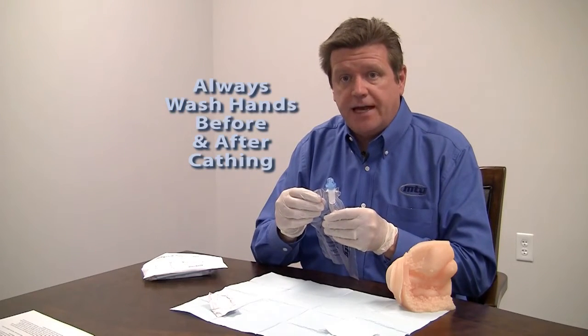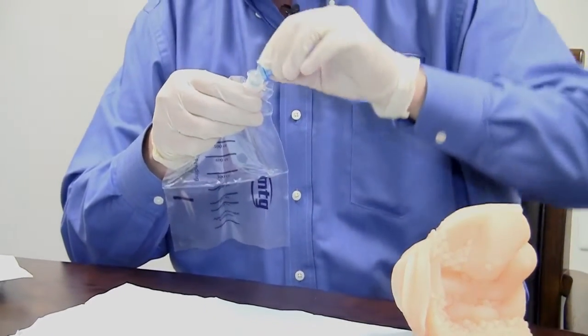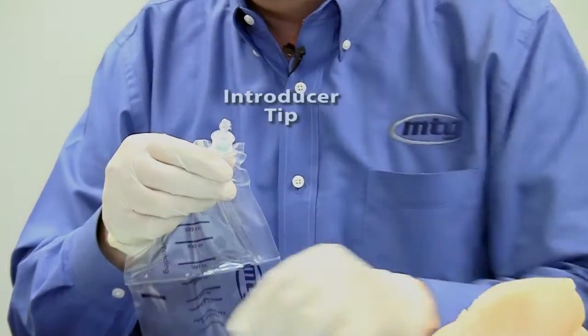Now I'd like to show everybody how to use Cath-Lean. Of course, anytime you catheterize, wash your hands before and after catheterization. The first thing I'm going to do is take the cap off and expose the introducer tip.